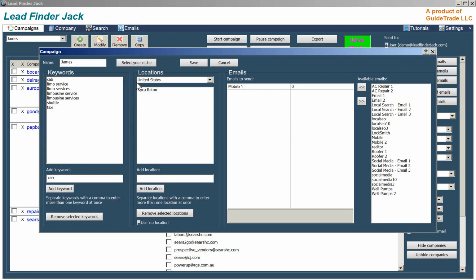Is there a limit of how many keywords and ads you can run at a time? No, but be aware that the more keywords and cities you enter, the longer it takes for the search to complete. So don't overkill the system.